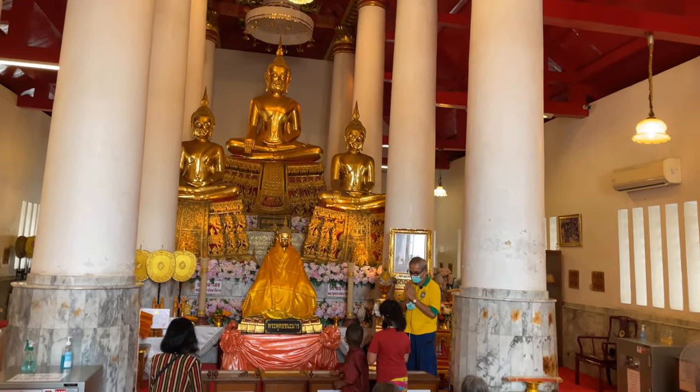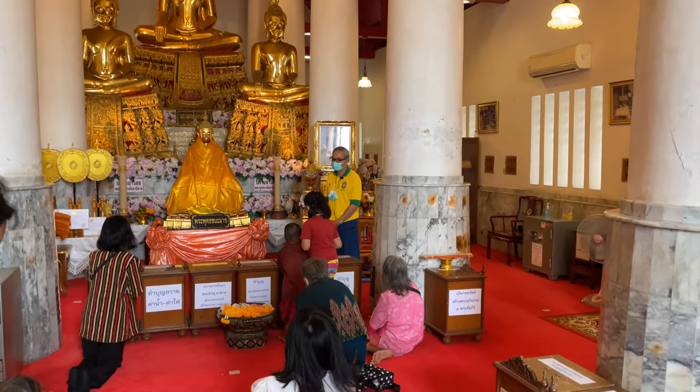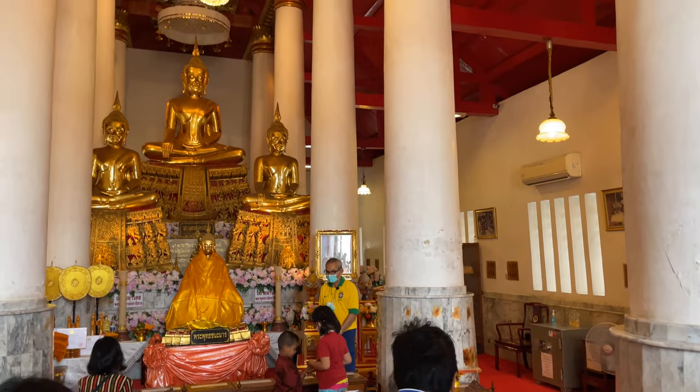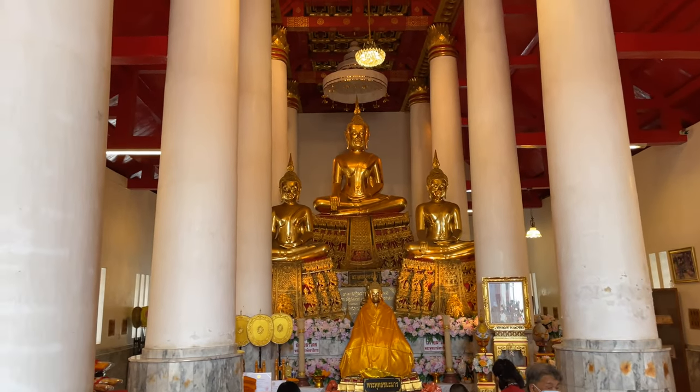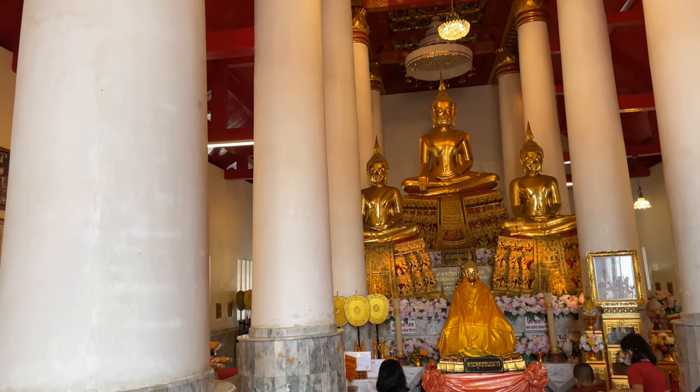And then you can see the pillars have the marble and everything. So there's six pillars on each side. So they do take up quite a bit of space on the inside. Doesn't make it as usable.